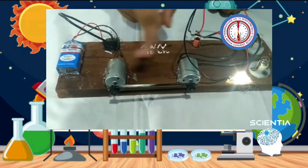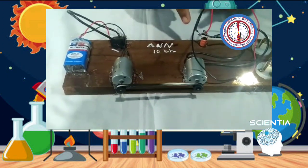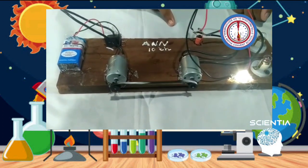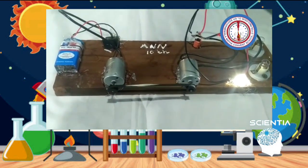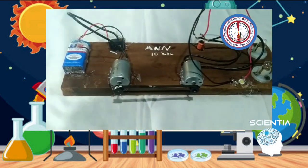This kinetic energy is passing through these 2 DC motors, and from this to the capacitor, and from this electrical energy is passing towards this bulb, and this bulb actually glows. And this is the circuit where we see the model of conversion of kinetic energy to electrical energy.